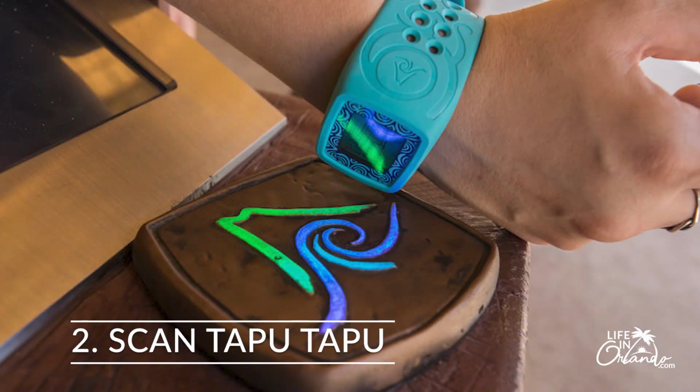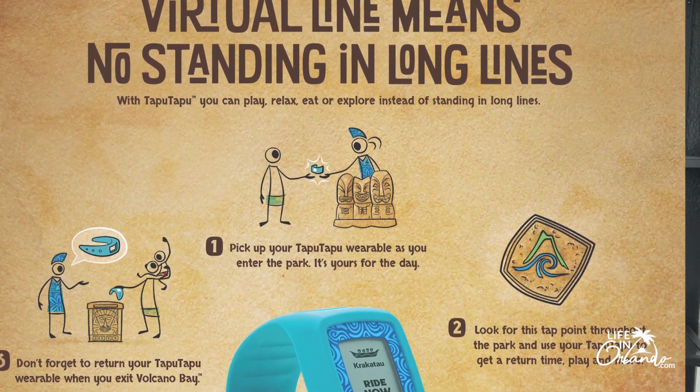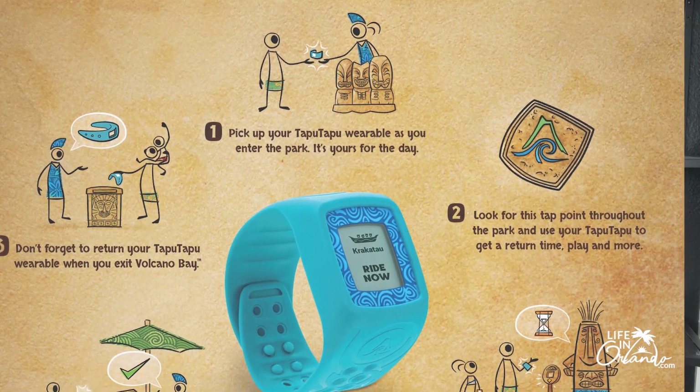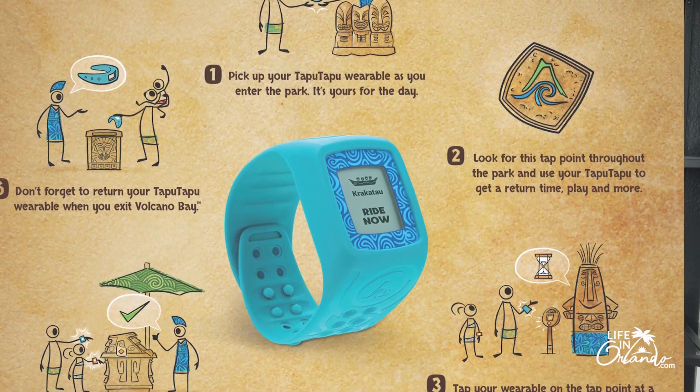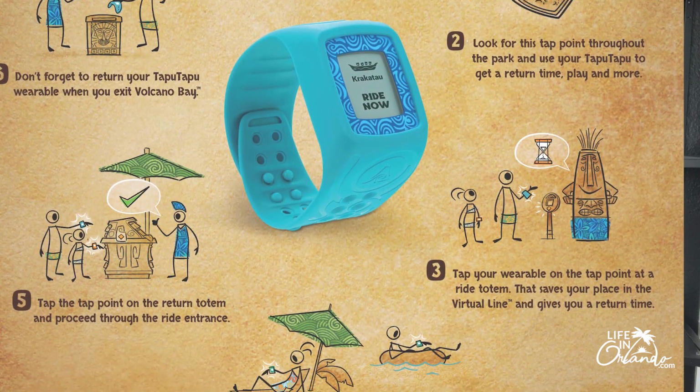So number two, scan your TAPU for the most popular rides and attractions as soon as you arrive. So what is a TAPU? When you arrive at Volcano Bay, you are going to be given a wristband. This is free, it's no charge to you, but this is your TAPU. There are certain rides at Universal where you don't have to stand in line, which is great.